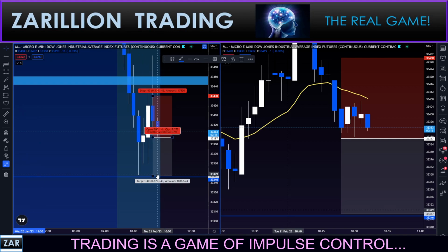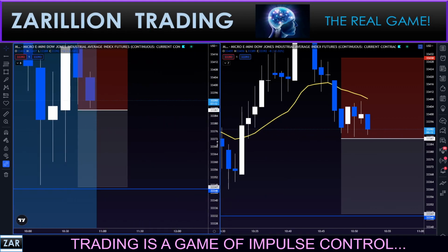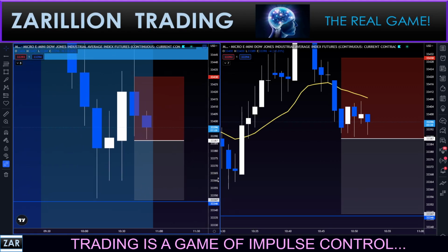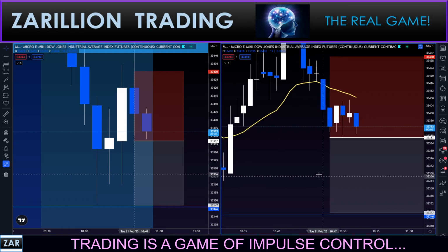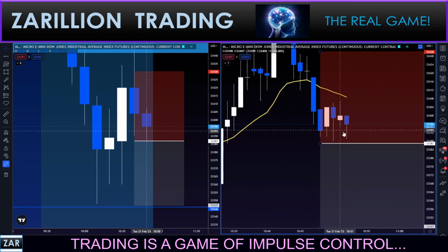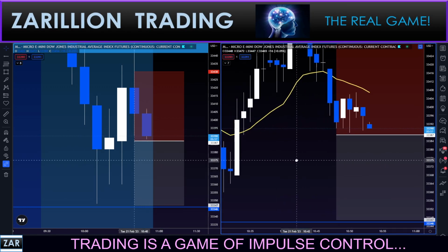That's a wick too, by the way, on the 10-minute, but it was a key one. Getting ready now to be tagged. It wants to drop. It's just struggling a little bit. Some fresh buying coming in. I mean, I wouldn't say fresh, but there's buying parties here just supporting this particular level.